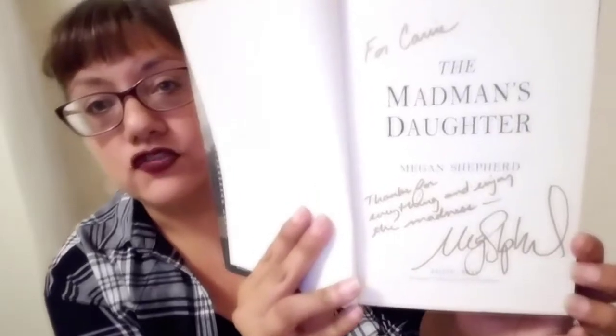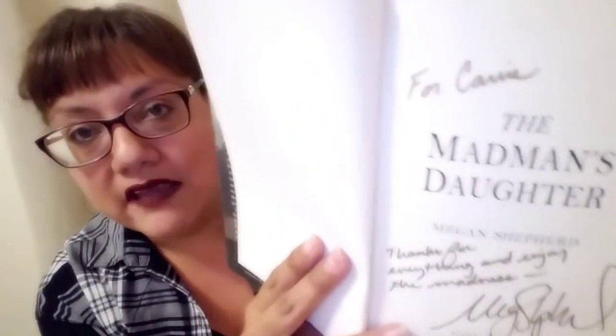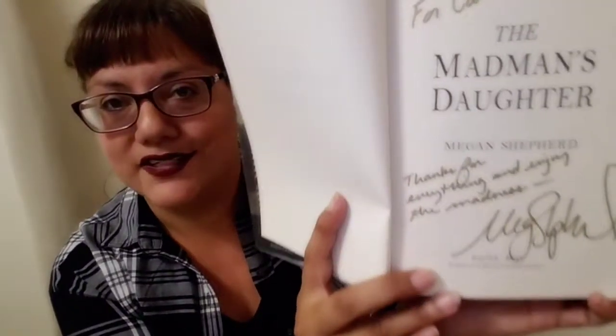I think it's actually pretty good condition. I think the reason why it's considered good is because there's writing inside, but it's a signature, so I don't mind that at all, even though it's to somebody else and not me. It says, "For Carrie, thanks for everything and enjoy the madness," and then the author's signature. So that's a nice pleasant surprise.